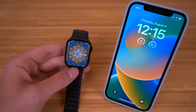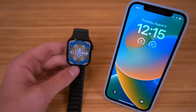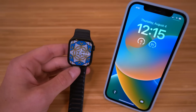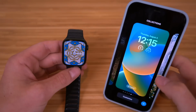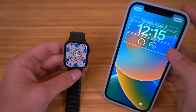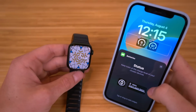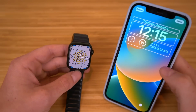If you have an Apple Watch Series 7, and if your phone's updated to iOS 16, did you know you can actually add a widget right on the lock screen of your iPhone that will show the battery percentage of your Apple Watch? And to do it, it's super easy. All you have to do is just hold down on the iPhone like this, click customize, then tap this widget section right here, scroll down, click batteries, and then you're gonna have this option to click Andy's Apple Watch, and it's gonna show the battery percentage right on the lock screen of your iPhone, just like this.